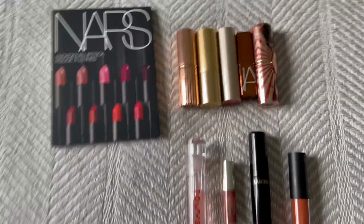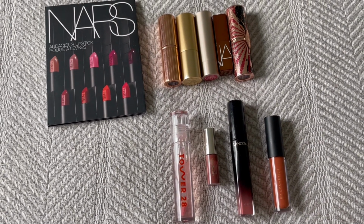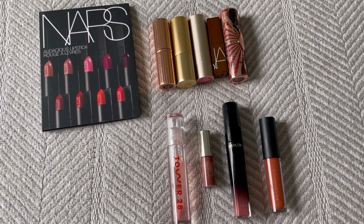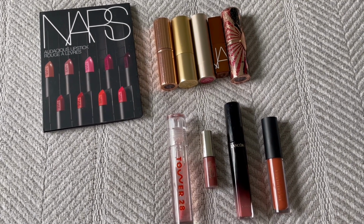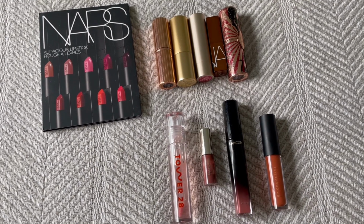So with that to say, I do have 12 lipsticks this time. I keep lipstick and lip gloss in the same category just because it's easier. Last time I had 18, this time I have 12, and my ultimate goal is 12.